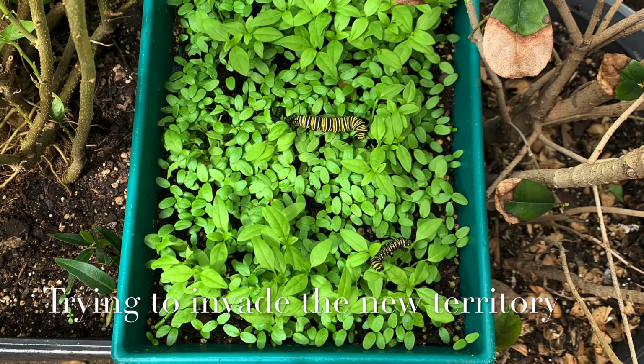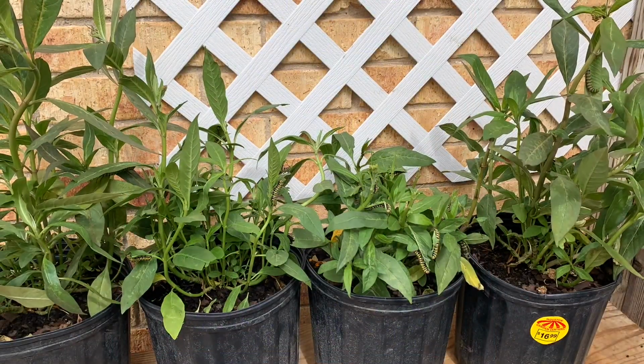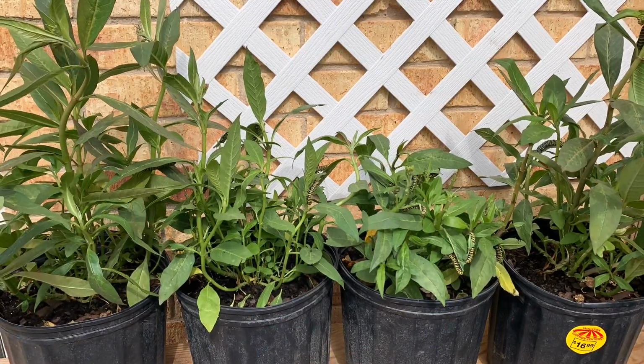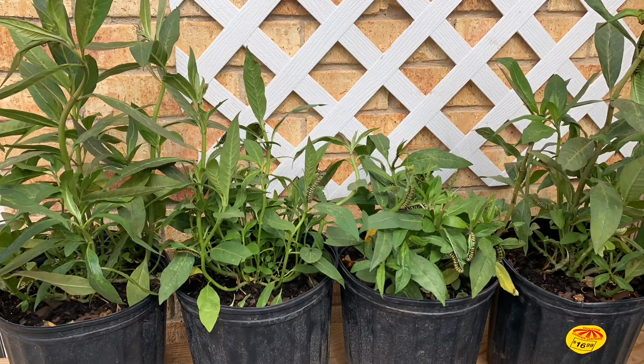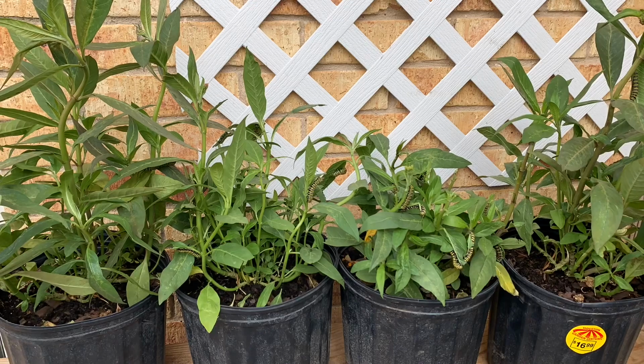Most of the next few minutes will be close-up time lapse of the outdoor feeding. As you can see, there are quite a lot of them on there, and there's quite a bit of activity. There's lots of real estate right now, but they will consume all of this in just a few short days.